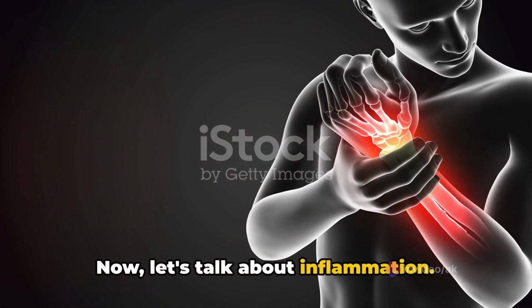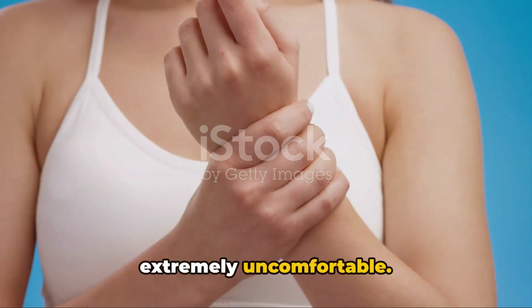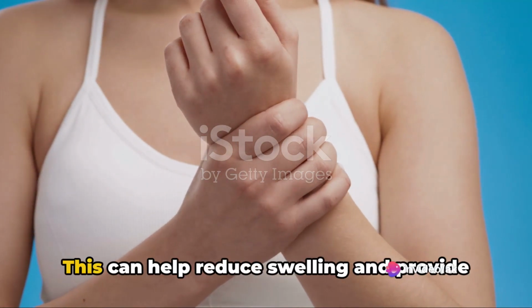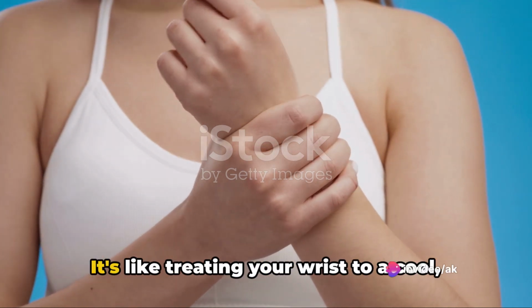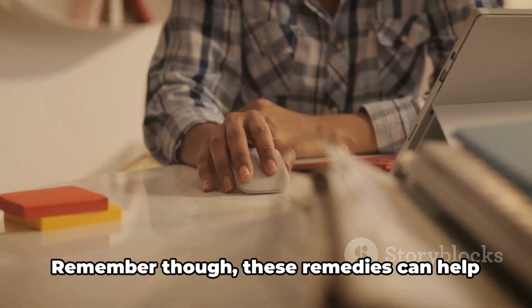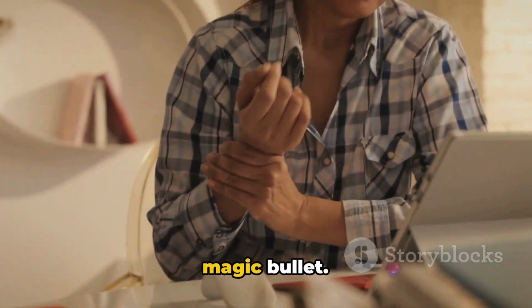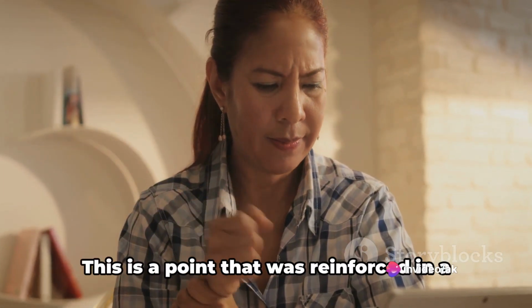Now let's talk about inflammation. When your wrist is inflamed, it can be extremely uncomfortable. A simple remedy is to apply cold packs to the area. This can help reduce swelling and provide some much-needed relief. It's like treating your wrist to a cool, soothing spa session. Remember though, these remedies can help manage the symptoms, but they're not a magic bullet. They don't treat the underlying cause of carpal tunnel syndrome.